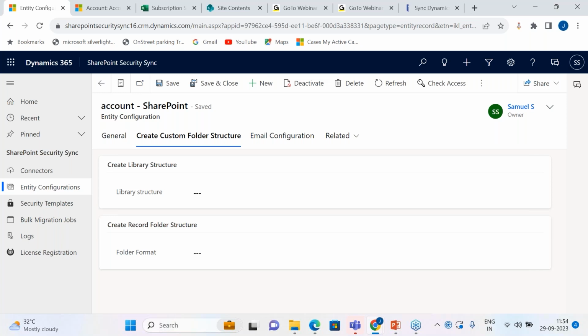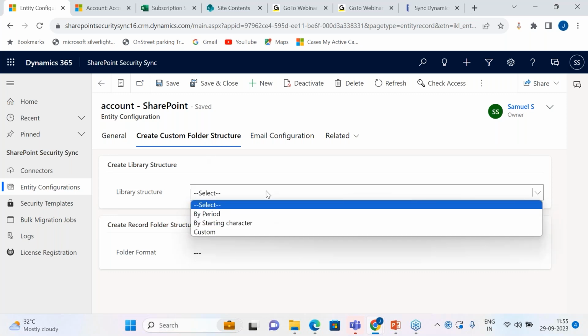Many customers have requested this, facing the issue that they have a lot of attachments for a specific entity, let's say the account entity, and SharePoint has a limitation, right? To overcome that, we have come up with this new feature, which really adds value to daily business practice. This is the Create Custom Folder Structure, and you can define how you want to create it in SharePoint.